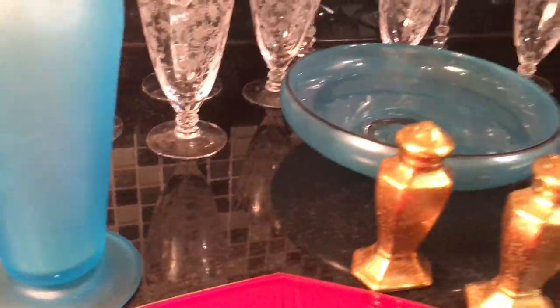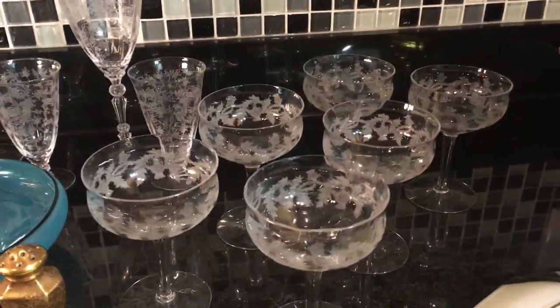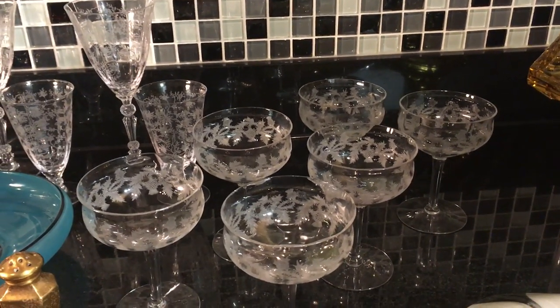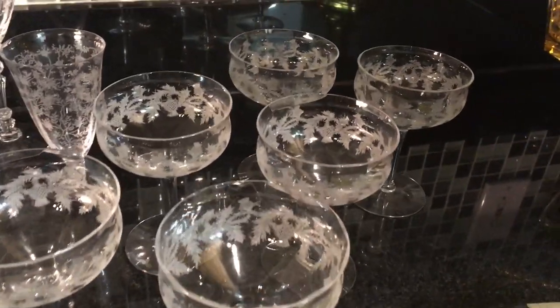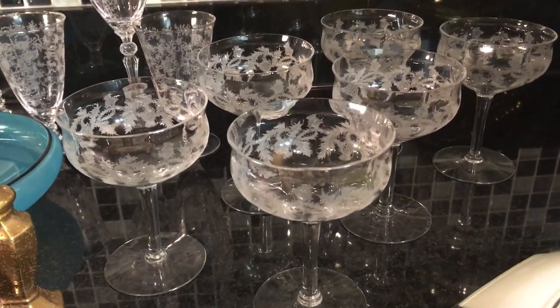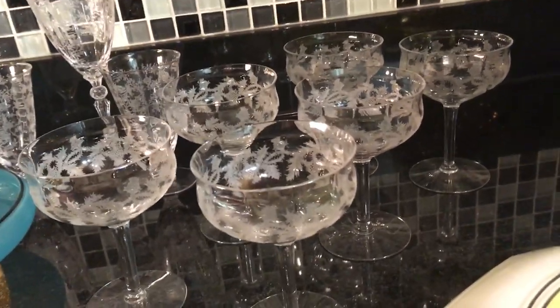And I think it's Tiffin. Now I know these are Tiffin back here. And I think this pattern was introduced in the mid 20s and produced until the early 1930s. And it's a thistle pattern, and it is made by the Tiffin Glass Company. And you could call these tall sherbets if you like, or champagnes.